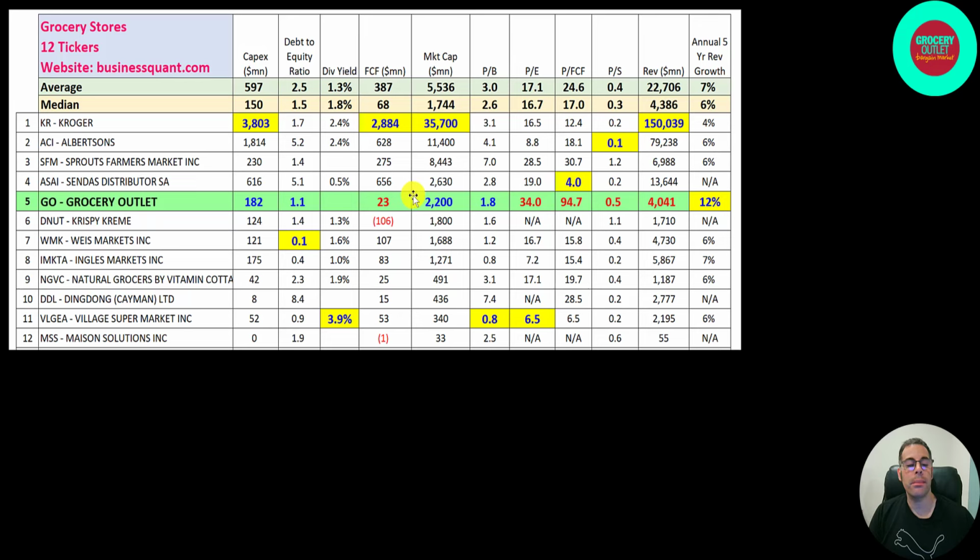They rank 5th in market cap. Price to book is 1.8, better than the median average. They're trading at 34 times earnings, 95 times free cash flow. The worst on this list. Also the worst PE on this list. Price to sales is 0.5, which is worse than the median average. They generate 4 billion of revenue, less than the median, but they're growing the most.